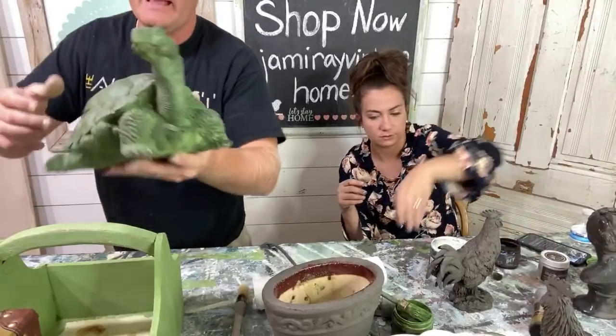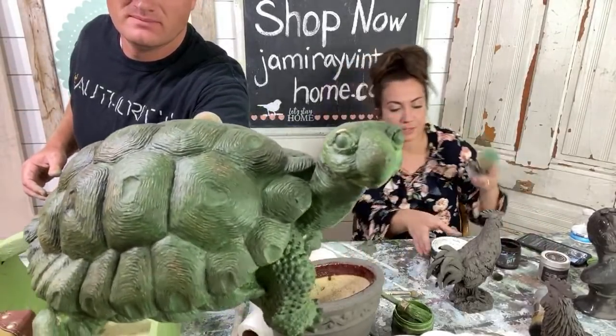He is such a happy little guy. It's a happy little turtle. There's happy little trees and happy little turtles.